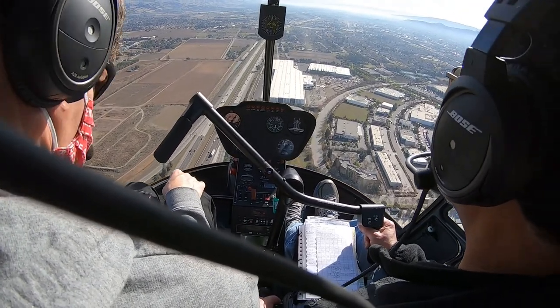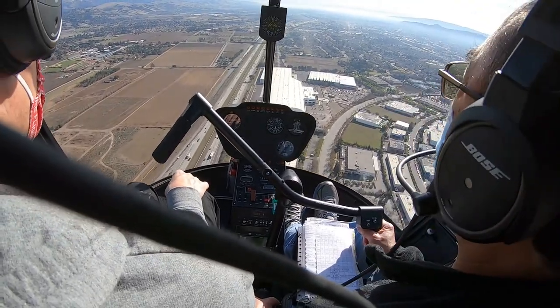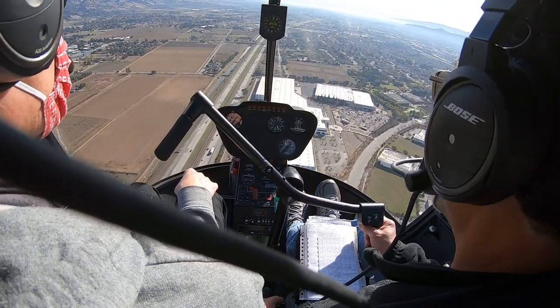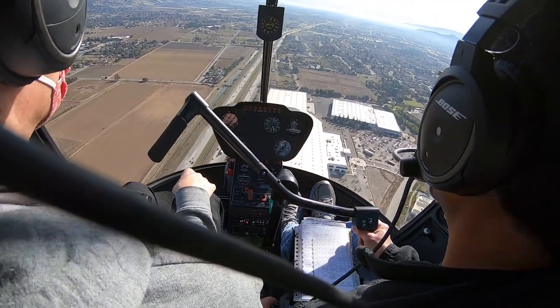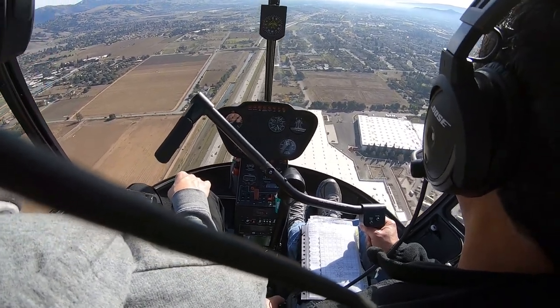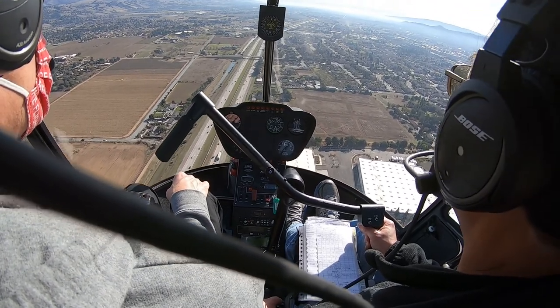San Martin traffic, helicopter 2900 Hotel, 5 miles east over the 101 at 1200, inbound for touch and go, San Martin. How about the traffic? This is 3454, left crosswind runway 14, San Martin.